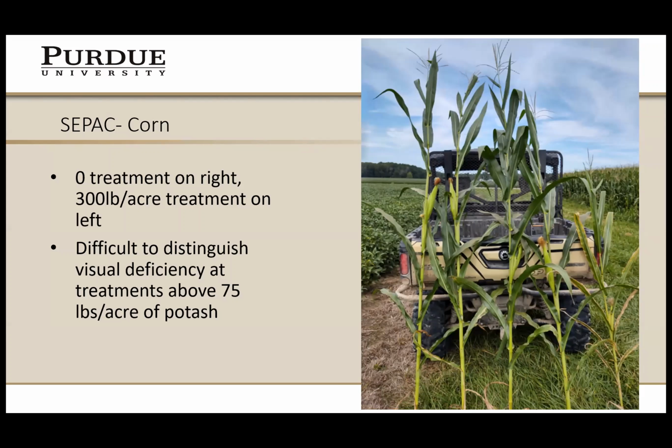It barely puts on an ear. But then you start walking through the 75-pound treatment. If you have something to compare it to, you could say that, yes, it was deficient. But if you're walking through that cornfield, and that's the only thing you have to compare it to, it would be very, very difficult to identify the potassium deficiency. So again, it is important to tissue test or use some sort of method to identify if your field is actually limiting in potassium.